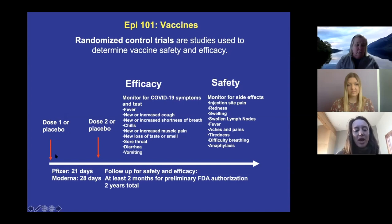the placebo. Then after 21 days, they got the second injection and then were monitored for 2 months for these different outcomes. As we talked about last week, they were monitored for symptoms of COVID and tested to see if they had COVID. But they were also monitored for other side effects that would not be related to getting the disease COVID, but from the vaccine itself.